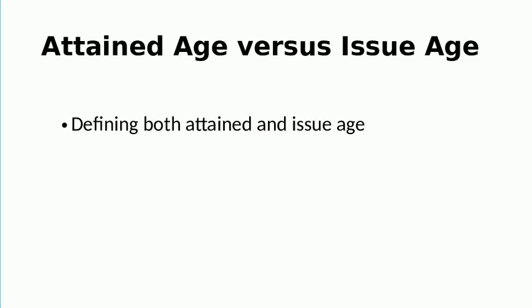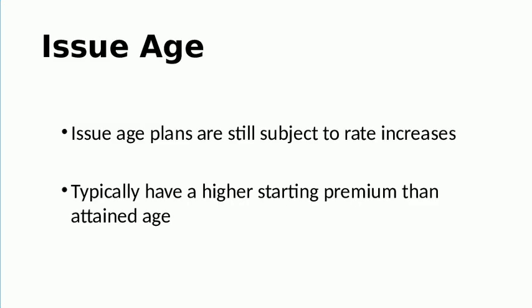I'm going to go over issue age rated policies. Technically speaking, the premium on an issue age policy is based on the age you are when you buy it, or when it's issued, when you buy the Medicare supplement. Premiums are lower for younger buyers and have no scheduled rate increases as you get older. Premiums can still go up, though, because of inflation and other factors.